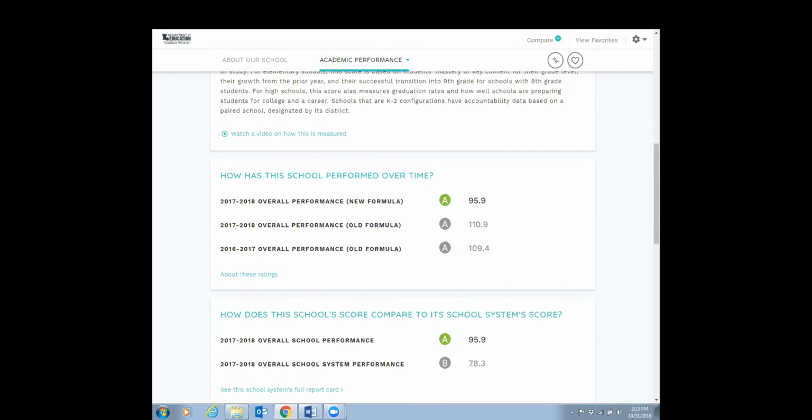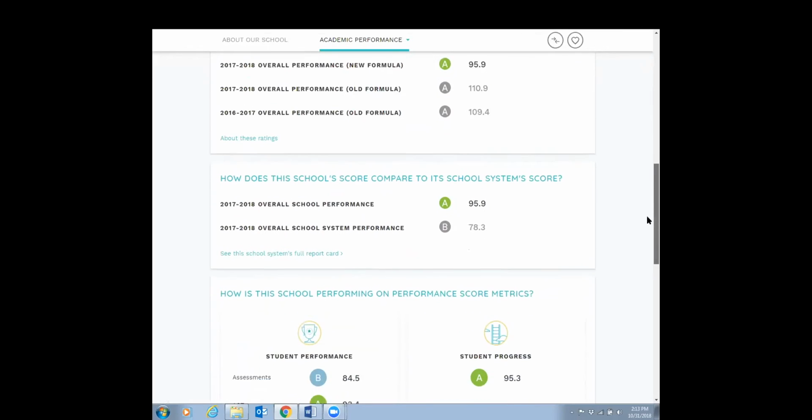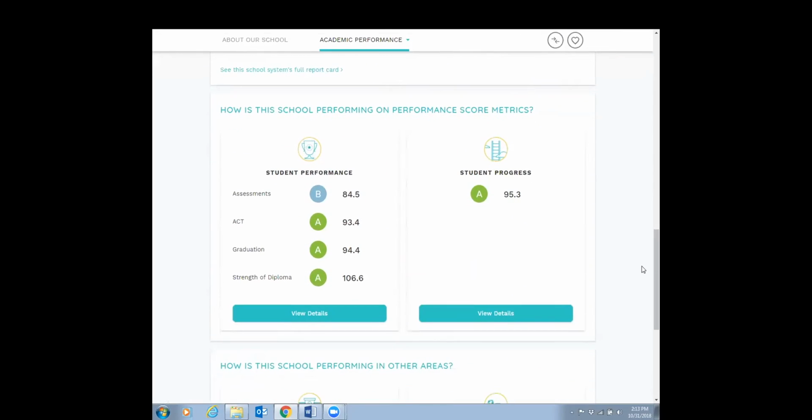Based on feedback from school system leaders, high school report cards this year will also include an overall letter grade and rating, a letter grade equivalent for each of the 5 student performance indices: assessment, ACT, graduation rate, and strength of diploma, as well as a letter grade equivalent and score for student progress. As a reminder, all of these indices are weighted equally towards your SPS, and you can view details on each one of them by clicking the View Details button.